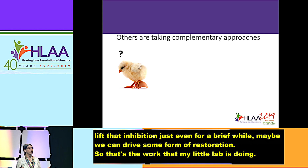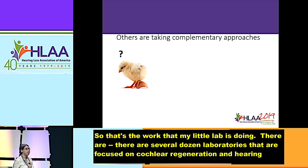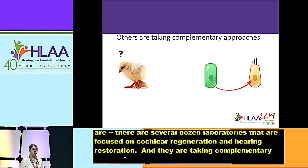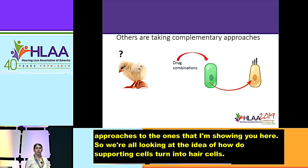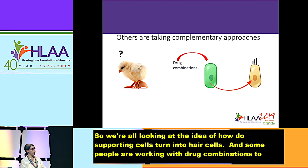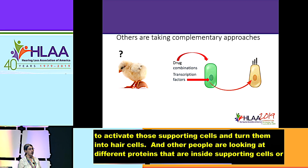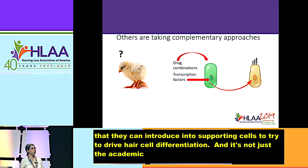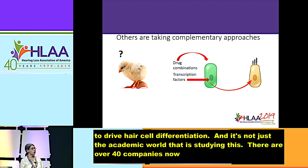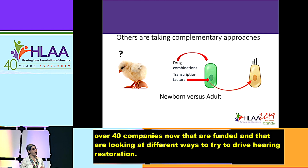There are several dozen laboratories that are focused on cochlear regeneration and hearing restoration, and they are taking complementary approaches to the ones that I'm showing you here. So we're all looking at the idea of how do supporting cells turn into hair cells, and some people are working with drug combinations to try to activate those supporting cells and turn them into hair cells. And other people are looking at different proteins that are inside supporting cells or that they can introduce into supporting cells to try to drive hair cell differentiation. And it's not just the academic world that is studying this. There are over 40 companies now that are funded and that are looking at different ways to try to drive hearing restoration.